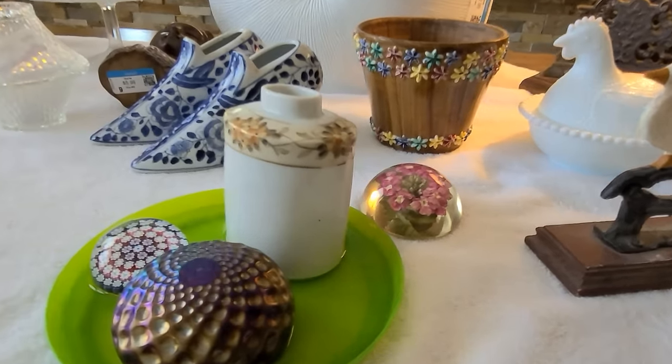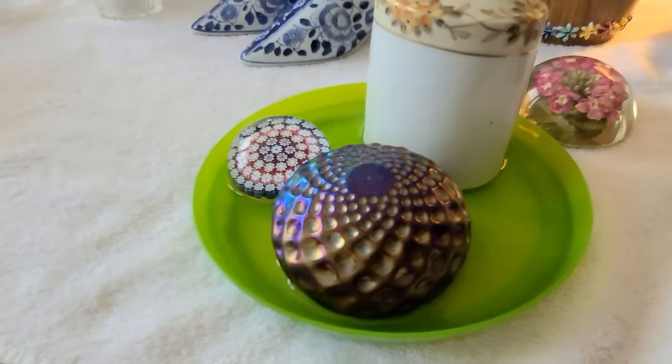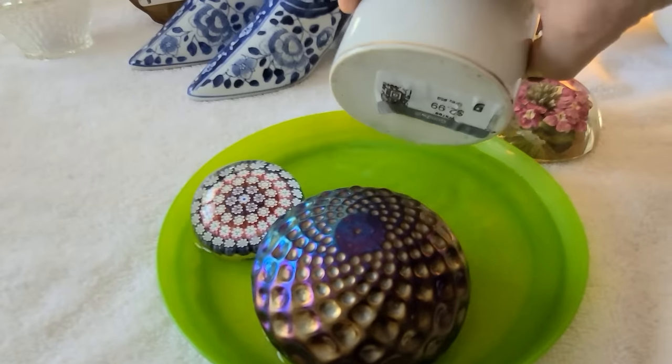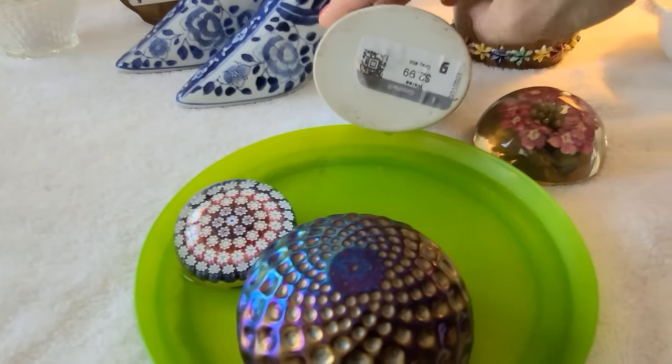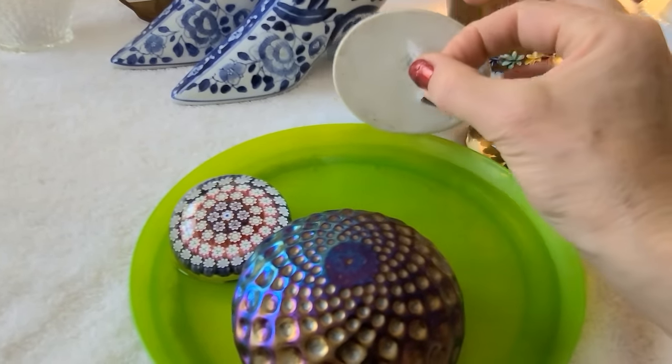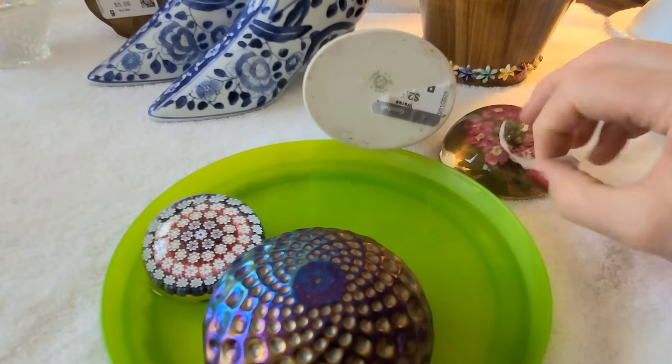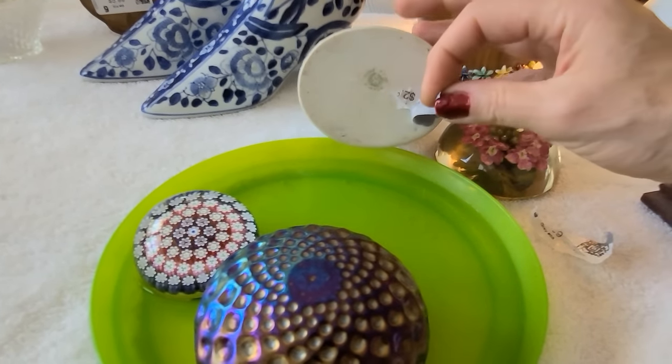That brings us to our amazing paperweights here. Let's see if this has done the job. Oh yeah, that's coming away nicely.